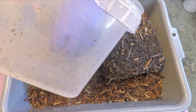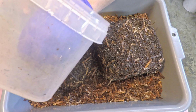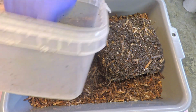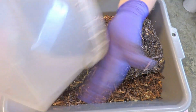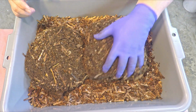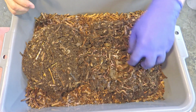So here I want to be pretty thorough, same as I was with the top covering plastics, to make sure it's been cleared of any lingering stragglers. But luckily when you do this and eject the material, the worms do tend to stay in the nice moist castings as opposed to adhering to the plastic container.